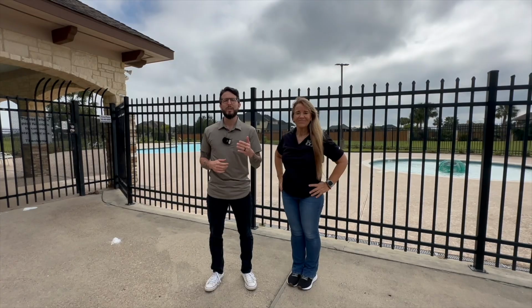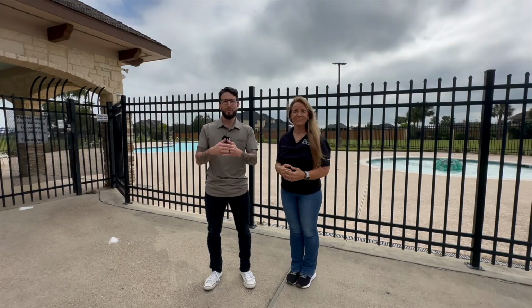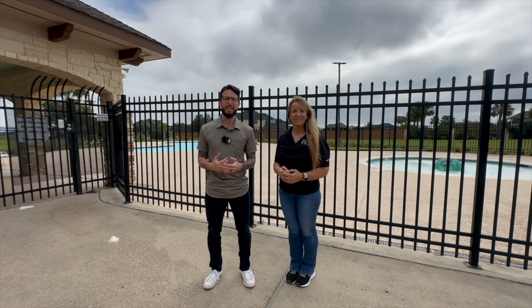One of the beautiful things about Whispering Lakes is the fact that it's a gated community. So you do have that privacy and security if you live behind the gates. And that's just one of the amenities that they feature here.